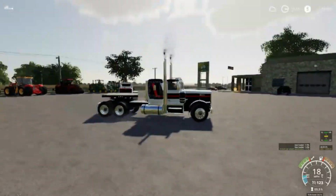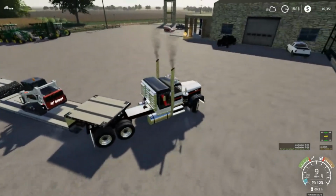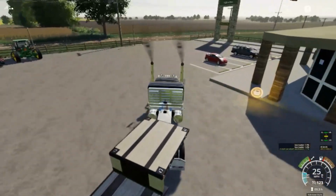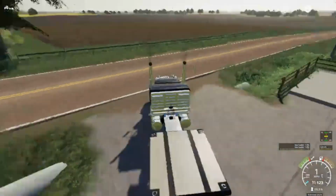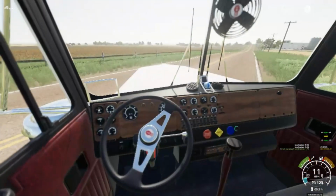So yeah, and there apparently is some place I've got to check out here. I think it's like down here. I don't know. Somebody was telling me about it. I don't really remember all they said. It may have to do with an auction or something, which I may be interested in. Turn on our blinkers here.